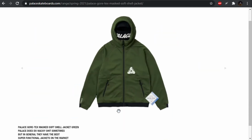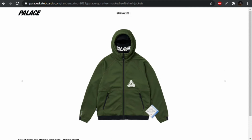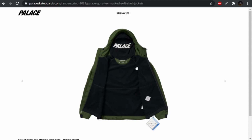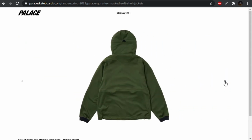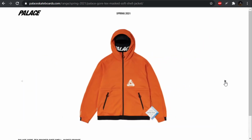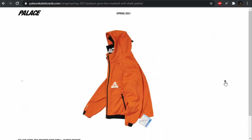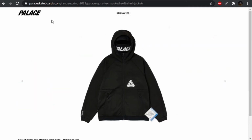So next up we have the Gore-Tex masked soft shelled jacket, which is a mouthful. I was hoping this was going to be a balaclava. From the lookbook picture, you can see it's kind of hidden in there, and I was hoping it was just going to be a balaclava or some sort of headwear on its own, but it's tied into the actual jacket, which I'm kind of disappointed about. I would have liked to just get a Palace balaclava, but regardless, this is what it looks like. You have a neck gaiter piece and then also a covering for your forehead to keep that warm. I'm not a huge fan of the soft shell jacket, the silhouette. I do think the face mask stuff is kind of cool. I'm not sure if it's completely removable or if you're not wearing it, you just kind of put it behind your head. So yeah, I don't know. Orange colorway looks pretty dope, but yeah, that's a pass for me.